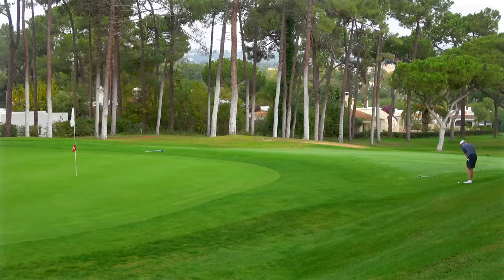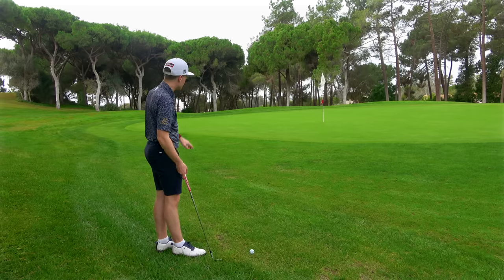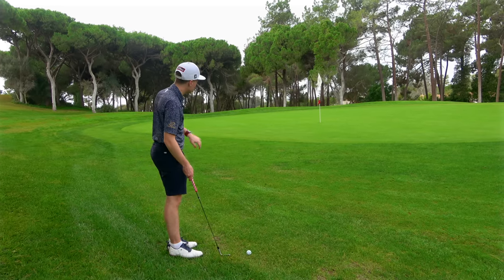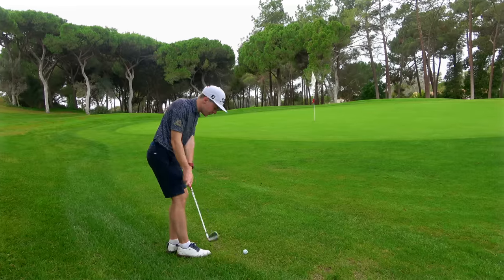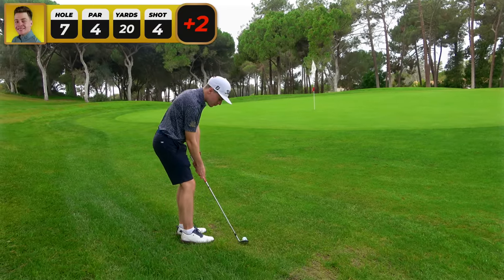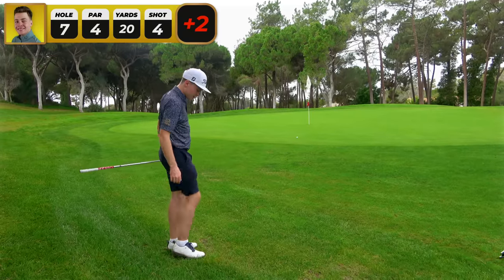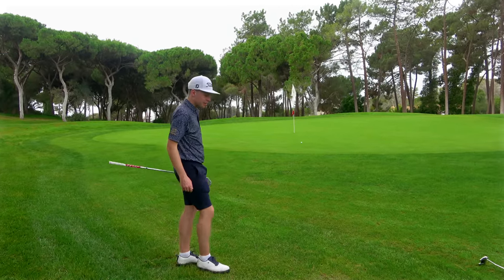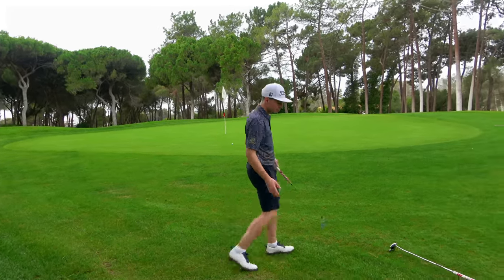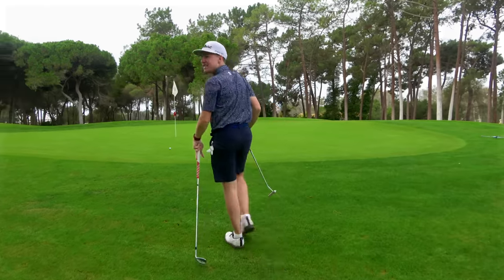Oh, this is a little bit tricky because it's not lying the best. I've got kind of rough and not a lot of green to work with. I've got 54, just trying to land it a fraction short and hopefully it trickles on and feeds down to the flag. Got to try and get the right contact with it. Killed it. Yeah, just had to commit to it. I didn't want to hit it really hard. Oh well, our standard of golf is not improving.